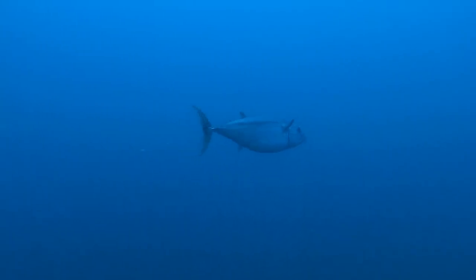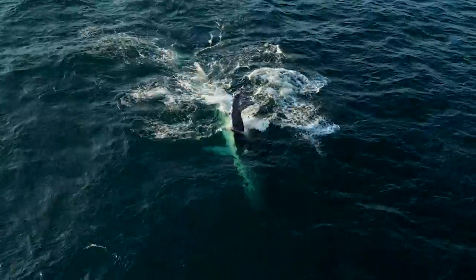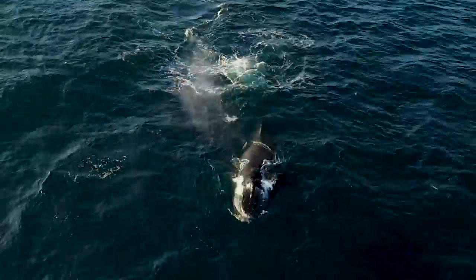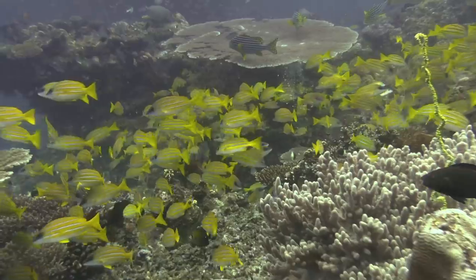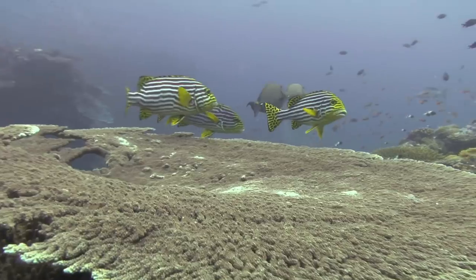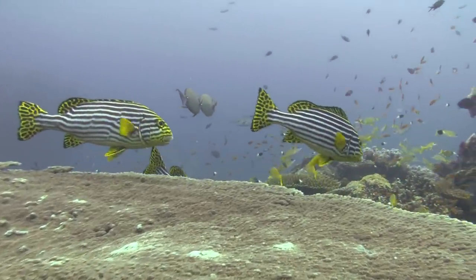Certain time of the year, you have lots of whales coming past Vamizi, so we'll go be checking some of those out. Vamizi is also special, and it's one of the few places in the world where you have mass spawning of coral, where all your coral species spawn on the same night. The reefs are so healthy, full of beautiful tropical fish.